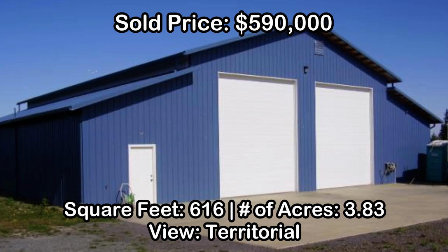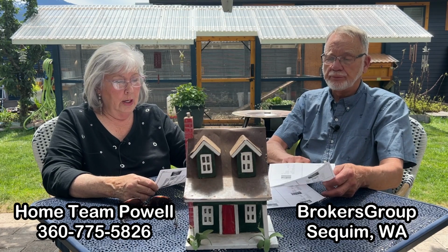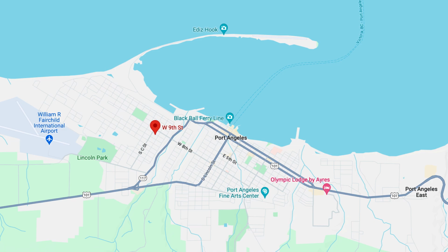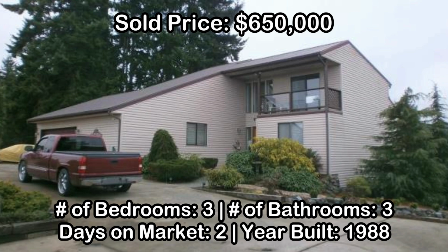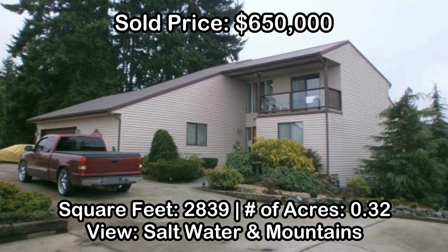3.83 acres with a territorial view. Okay. The next one is on West 9th Street, on the way over on the west side. Listed for $659,000. It sold for $650,000. 3 bedrooms, 3 baths, 2 days on the market. Built in 1988 with 2,839 square feet on 0.32 of an acre, and it has a saltwater and mountain view.